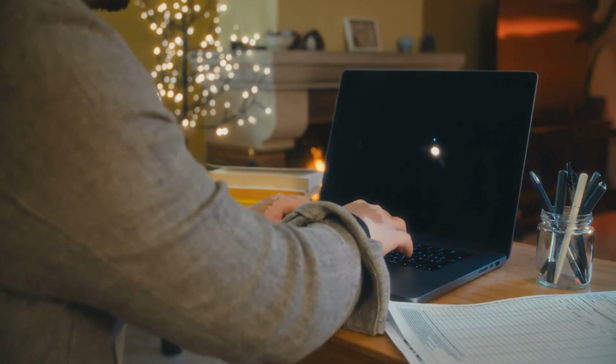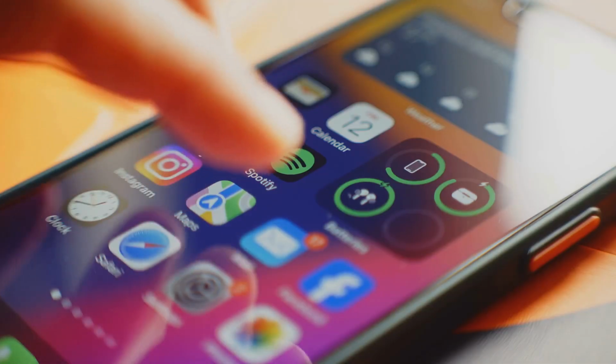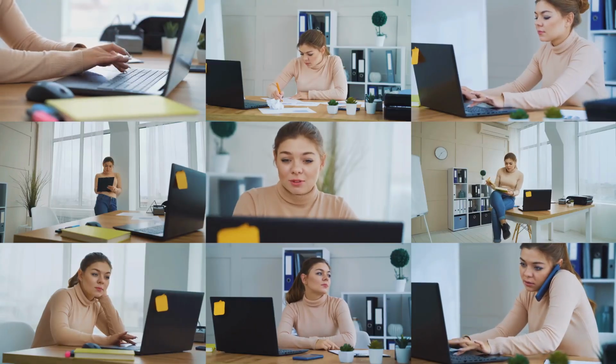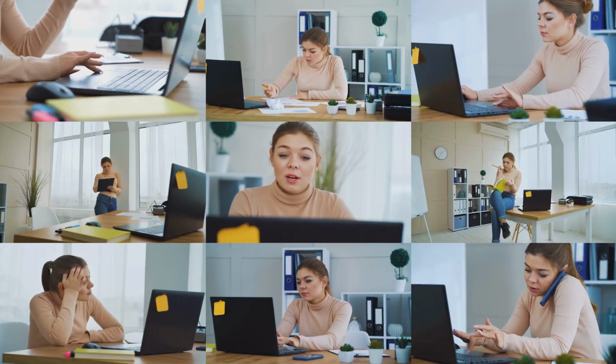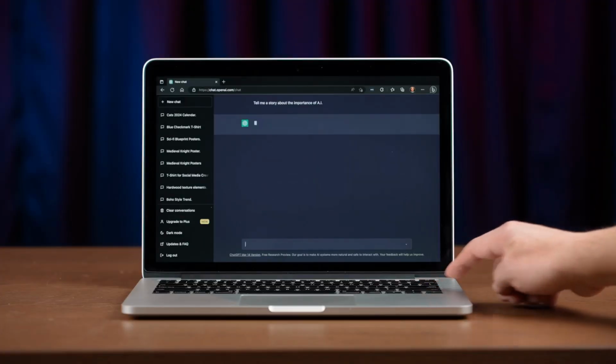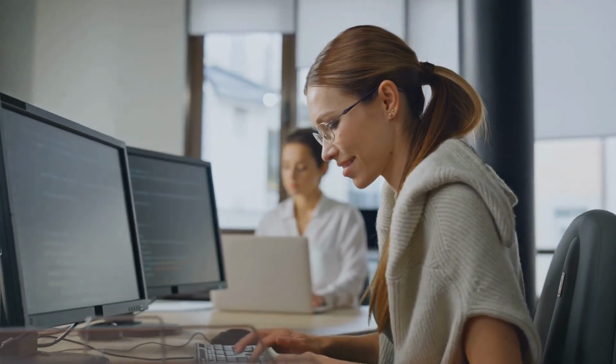Copilot is also incredibly versatile. You can use it to compose emails in Outlook, create presentations in PowerPoint, and even draft social media posts. It's like having an AI writing assistant for all your communication needs. One of the things I love most about Copilot is its ability to adapt to your writing style. As you use it more and more, it learns your preferences and tailors its suggestions accordingly.